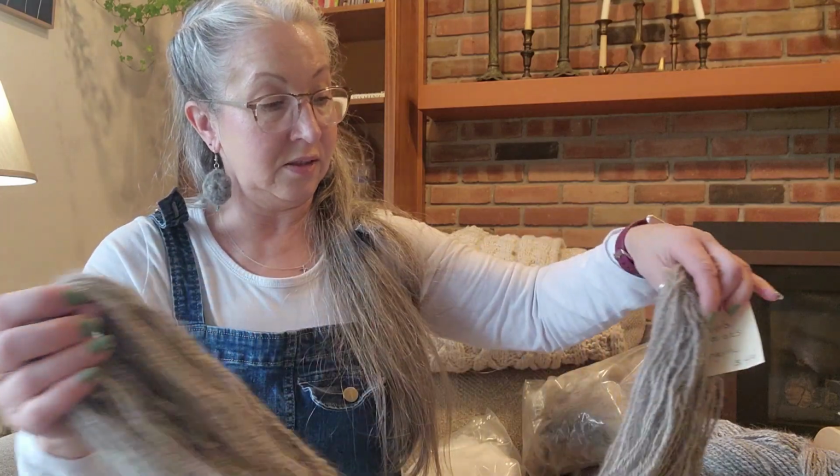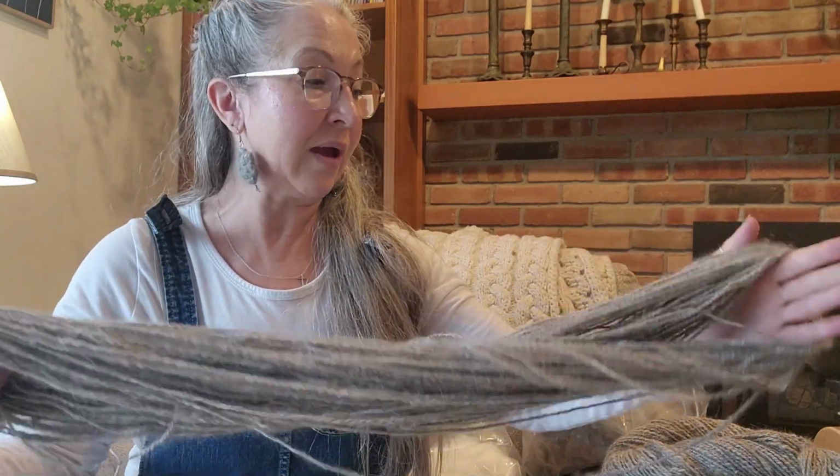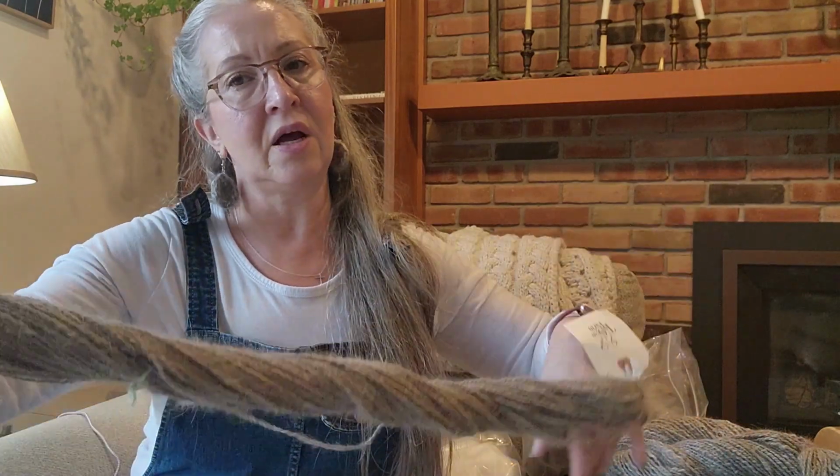And when I spin the chestnut, I do have some yarns here. This is my lighter, and I think this fiber was carded because it's pretty consistent in color.